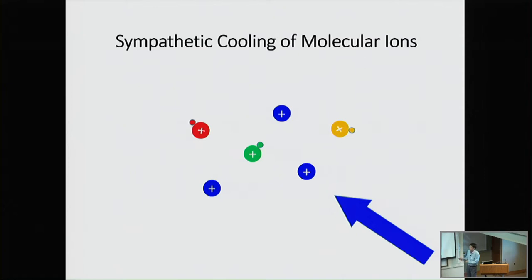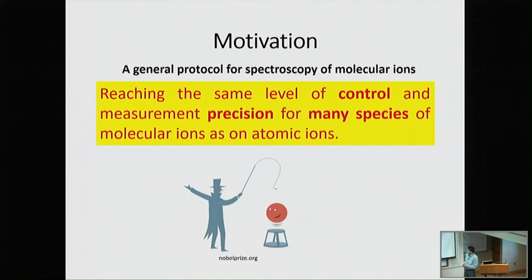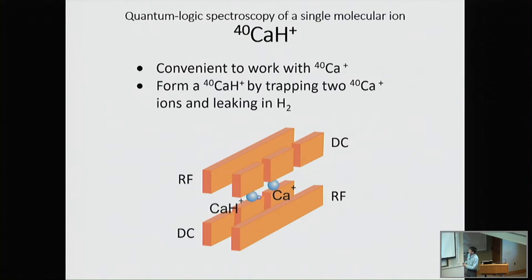So at our group, we want to develop a general protocol for spectroscopy of molecular ions. In particular, we have been enjoying really high precision in terms of measurement precision and quantum state control for atomic ions. We would like to extend that to many species of molecular ions. The molecular ion we start with is just a simple hydride, a calcium hydride. The reason we work with that is because we have lasers for calcium atomic ion. And to get hydrides is relatively straightforward. You just trap two calcium ions, and we leak hydrogen into our ultra-high vacuum apparatus. And after some time, one of the calcium will react with hydrogen and get calcium hydride, and then we just close the valve to stop the reaction process.